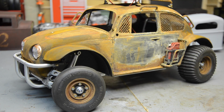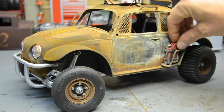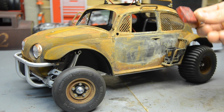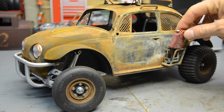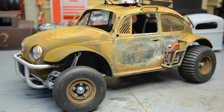You can see the inner fenders from Shapeways. I left them black, and they block off all the light through and give it a nice extra bit of detail. I love this Shapeways stuff, these racks. I may do some more looking at the Junkyard Stance store, see what other cool items they got that I could add to this thing. Just try to make everything look grungy and nasty as possible.